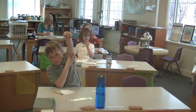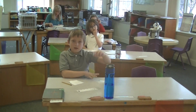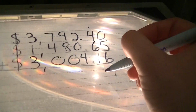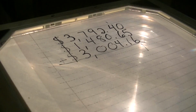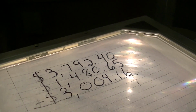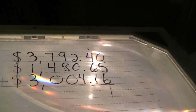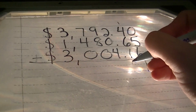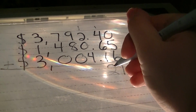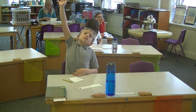10 and 2 more. Yep, 10 plus 2. That's 12. Oh, but wait, I can't fit two numbers in a column. What must I do, Rembrandt? Write our 2 and carry our 1. Okay, before I can go to the next column, what symbol do I need to put right there, Ben? A dot.